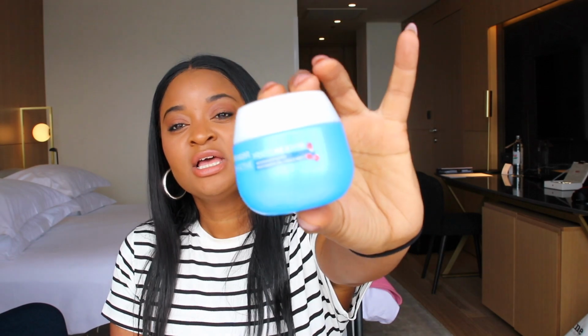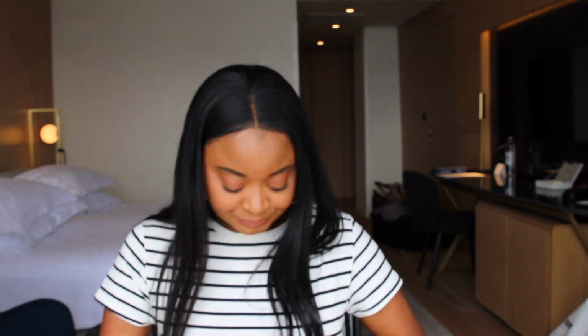I also have the Moisture Bomb night cream. These are for when I do night flights and I've taken all my makeup off. I put this on. It's like a gel cream. It sits really light on the face, but it's also really, really moisturizing. So that is also what I use.